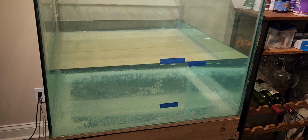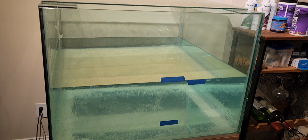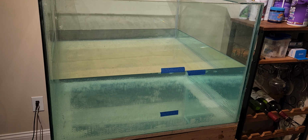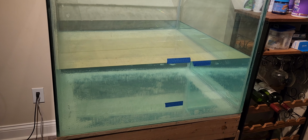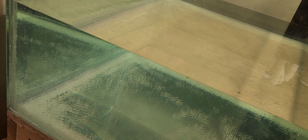So the next stage that's going to happen with this, I'm going to drain this down later today, and I'm going to clean it up fully now that the reseal is complete. Maybe polish the glass a tiny bit, just get things set up, and then I'm going to mark off everything for where I want certain things to end. For example, we're going to come out about 8 inches here for our false bottom, and then it's going to cut across and make like an odd trapezoidal shape.